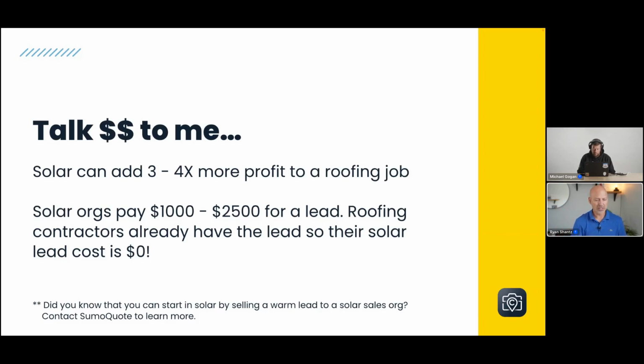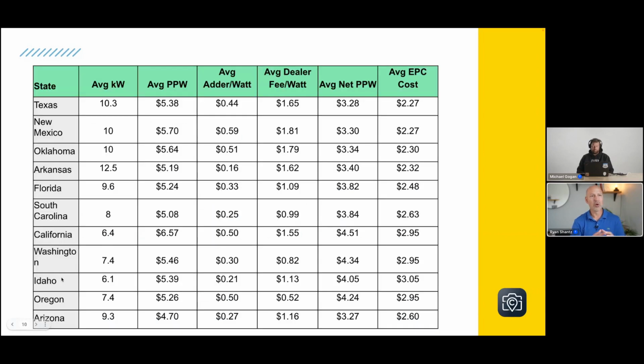But the reason I bring that up is, as we're looking at the numbers here and trying to figure out what the opportunity is, this was from a massive solar company. They're nationwide. They do like $1 billion a year sort of thing, but they gave us their data. And it was what their average EPC cost was. So if we're going right to left here, what's the average EPC cost by state here?